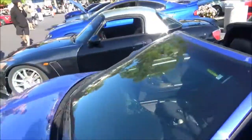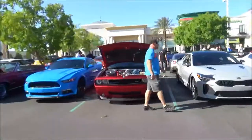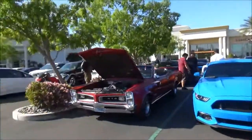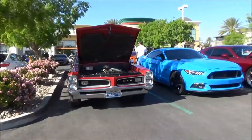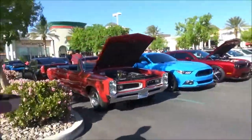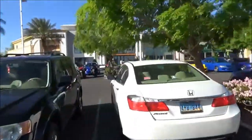So I do realize that there are Chirons and Veyrons and Ferraris and Lamborghinis, but this is probably my favorite car here. I'm funny like that. Kia Stinger. I've seen this goat at a few other shows, and it makes me happy every time I see it. Not an exotic, but thoroughly badass. Come on, let's see what we got on this side of the show.